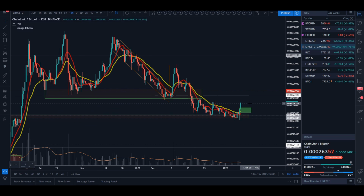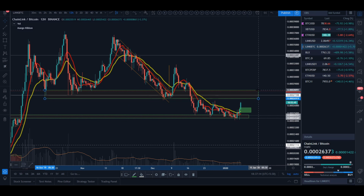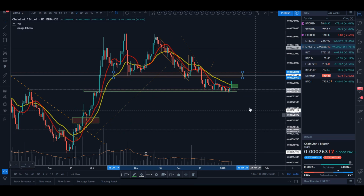But hey, Chainlink looking good again. Does seem like it wants to make its move all the way up to this green box territory. Now we can extend it right somewhere around here like this, and now switching back over to the daily time frame. Chainlink looking good. This 10 SMA is beginning to curl up, flattening out, curling up to the 21 EMA.